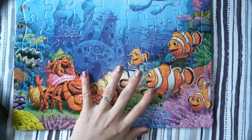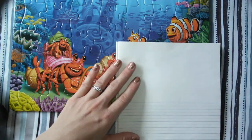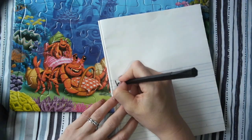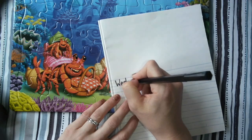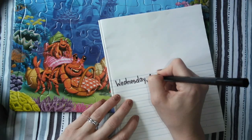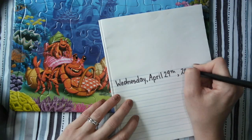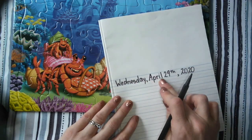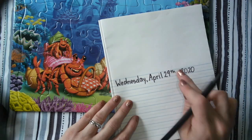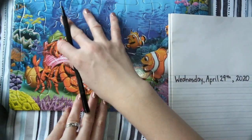So, here we see a scene, and we're simply going to use the scene and describe what's happening in the scene in our journal. So we start as we always do with the date. So today is Wednesday, April 29th. And you're going to write that at the top with all those letters touching that bottom line. And there's enough spaces in between that you can read the words, but they're not going all over the page. Okay? Next, you're going to look at what you see here.